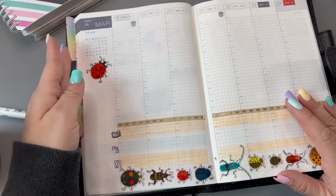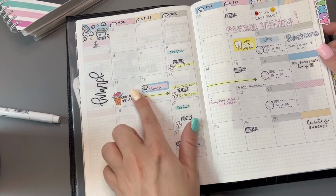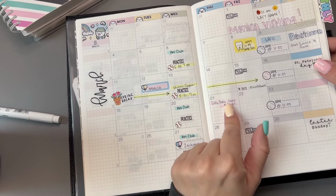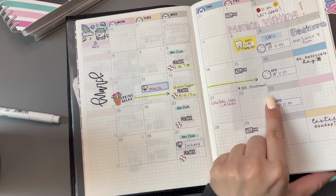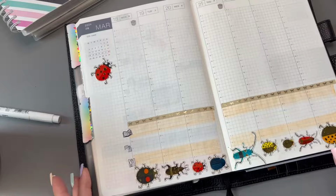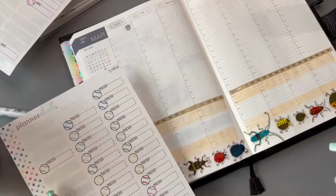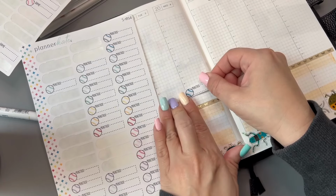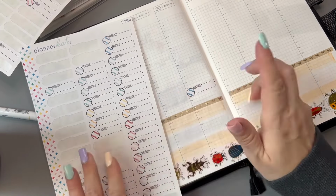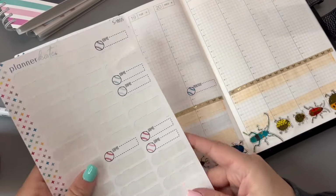Okay, let's flip to the monthly and see what we have going on for next week. Next week is back to school, art club, baseball, silly day, hair and socks, and then a baseball game. Pretty simple, not too much. Let's put in baseball because I have these going right now. Let's just put in practice. I don't know the exact time. It kind of changes from week to week, so I'll write that in once I know.